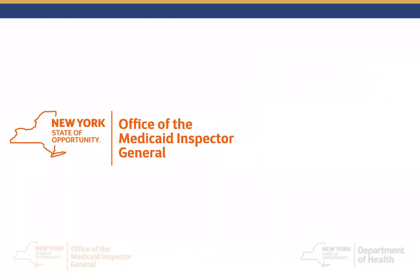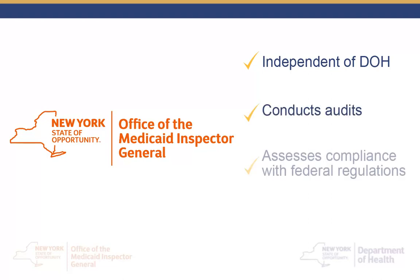The New York State Office of the Medicaid Inspector General, OMIG, is an independent entity within the New York State Department of Health whose mission is to enhance the integrity of the New York State Medicaid program by preventing and detecting fraudulent, abusive, and wasteful practices within the Medicaid program and recovering improperly expended Medicaid funds while promoting high-quality patient care. OMIG performs post-payment audits to ensure the compliance and integrity of the New York State Medicaid EHR Incentive Program. It is possible that a provider who was paid by DOH may not pass an audit by OMIG.